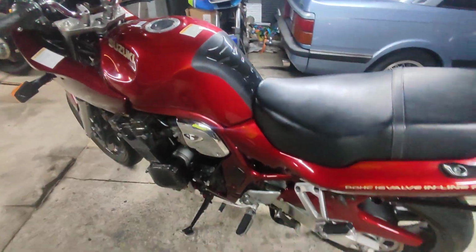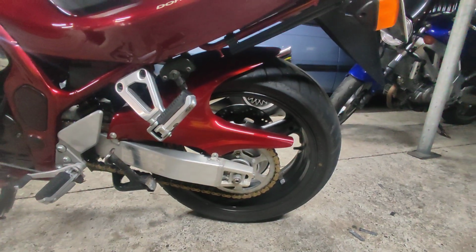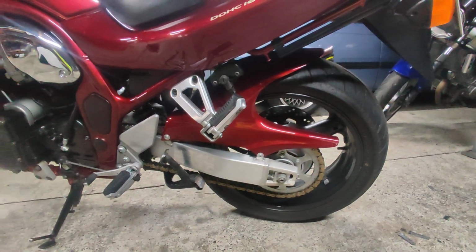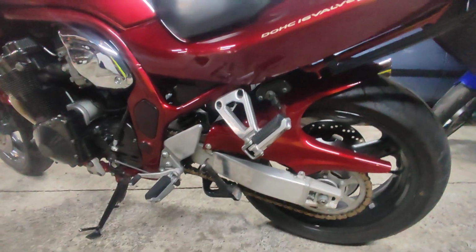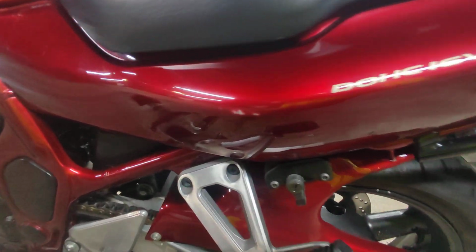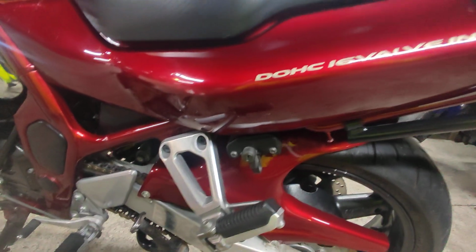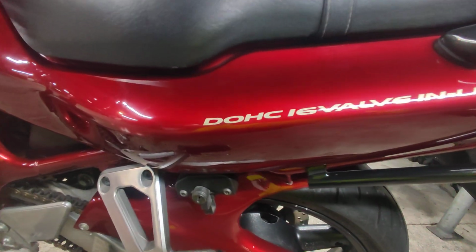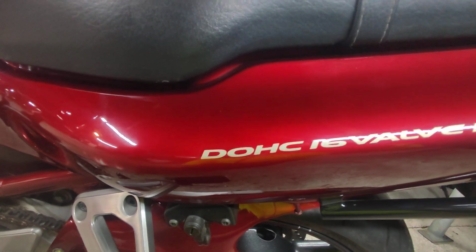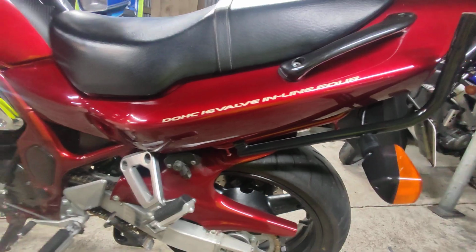I believe it's got an aftermarket chain on it. Maybe an aftermarket chain and sprocket kit, being a gold chain. Still has its centre stand attached, which I really like. Has a bit of paint fade right there from where somebody's legs have been, probably a pillion has been sitting and just rubbing against that. It's got that Suzuki sticker on there, dual overhead cam, 16 valve, inline 4, which is pretty cool.